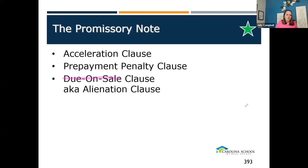Due on sale clause can also be referred to as the alienation clause. You are alienating yourself, separating yourself from the property before your term. Again, is it a 15-year loan, 30-year loan? It's all between the borrower and the lender. The due on sale clause will kickstart the acceleration clause. So if you go to sell your property and you still have 20 years to pay, they're going to call the whole note due. That's your lien priority. That's all those people standing there with their hand out.